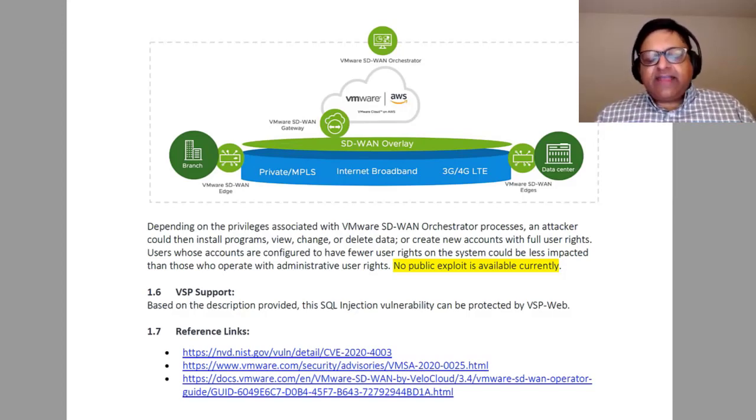A SQL injection vulnerability is not that difficult to emulate, and I'm pretty sure it's just a matter of time before somebody finds how to poke in there and come back. There are automated tools that can discover all of this stuff, so I wouldn't set store on the fact that there's no public exploit available. Right. Again, as far as the Virsec security platform is concerned, our solution called VSP Web will be able to protect users from this vulnerability.